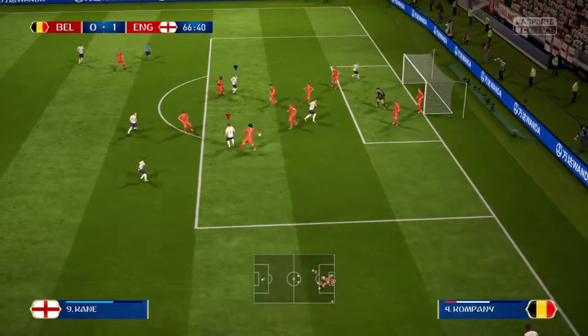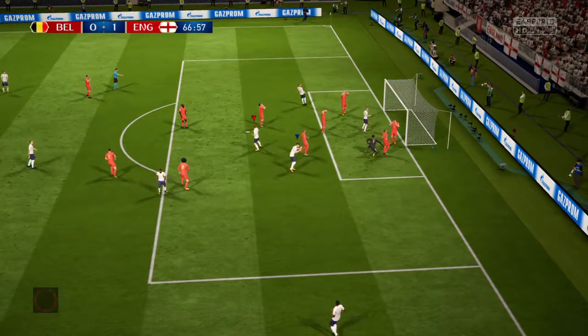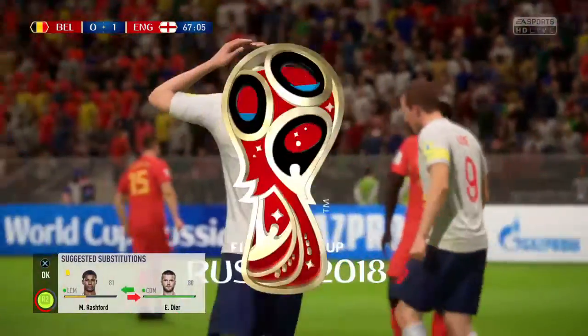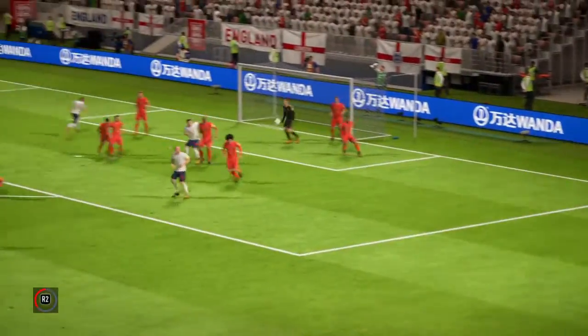Put in the corner. Cahill. Oh, they could have increased their advantage then. Yeah, I think that would have been game over. It should have been really from that distance.